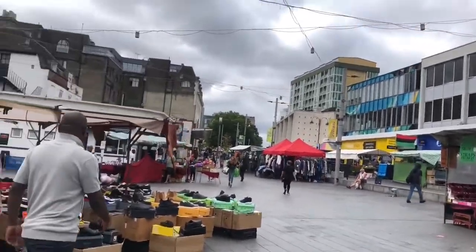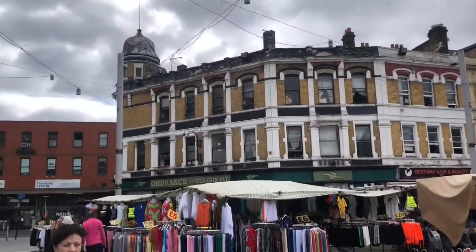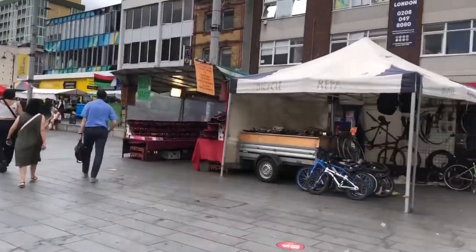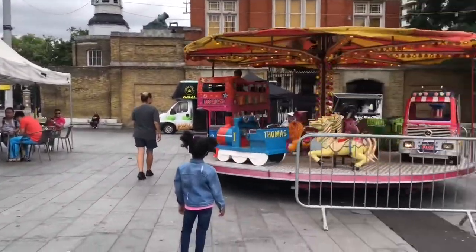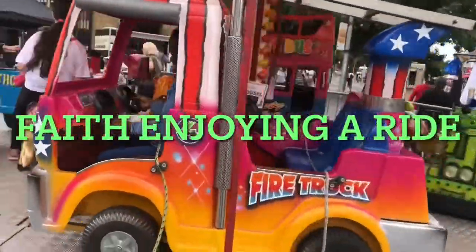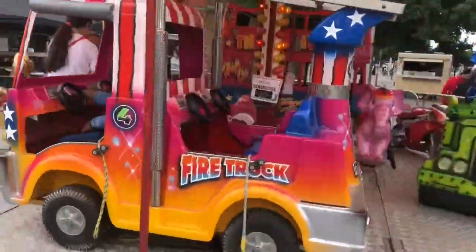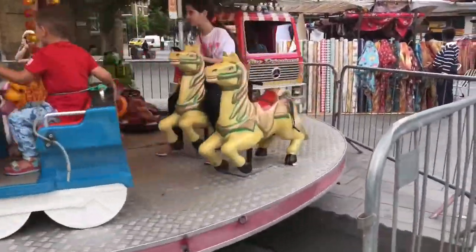So this is Woolwich. You can see some shoes here. An old building there. So Faith is going to go on that one. This is Woolwich Public Market. There's another one there. I think it has been on before. Let's go to the fire department.